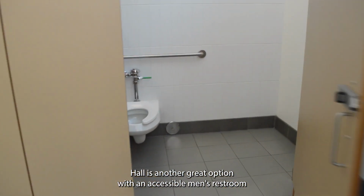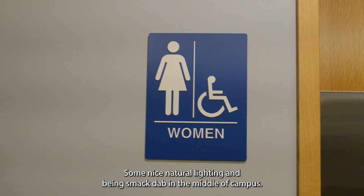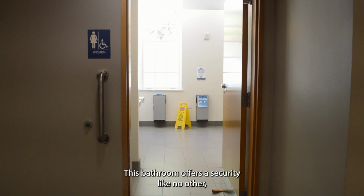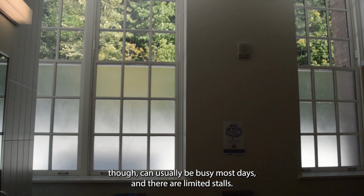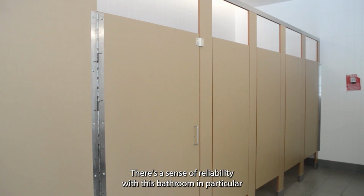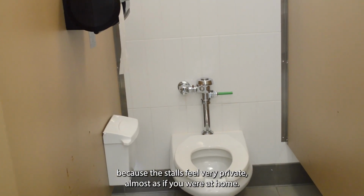Now, walking up further north campus, the second floor of Miller Hall is another great option. With an accessible men's restroom, some nice natural lighting, and being smack dab in the middle of campus, this bathroom offers a security like no other. Though it can usually be busy most days and there are limited stalls, there's a sense of reliability with this bathroom in particular because the stalls feel very private, almost as if you were at home.